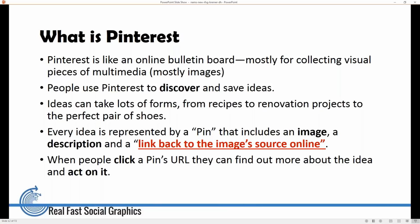And these ideas can take lots of forms. They could be recipes, they could be DIY projects. I like sports cars, for example. I like Caribbean vacations, for example. They could be the perfect pair of shoes. They could be baby clothes. It could be anything. Because on Pinterest, and one of the reasons why it works so well for niche marketers like you and I, is you could set up a board on specific niches, right? Specific areas of interest. So everything on a board could be, you know, African violets, if you're into African violets. Everything on the board could be, you know, fashion eyewear, for example. Okay, if you're into that sort of thing, if that's your thing.